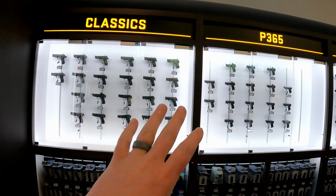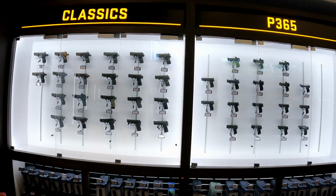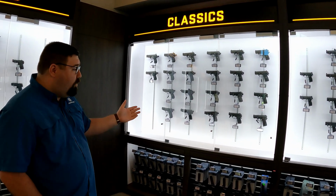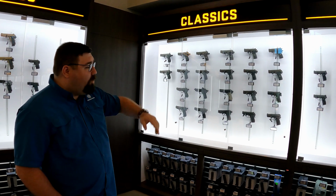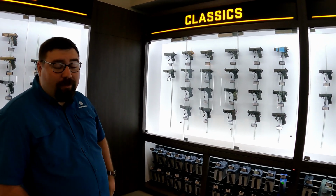And then we're getting into some firearms that I'm a little bit more familiar with. We have our entire classic P series line, everything from our 226 Legion all the way to an M11 or even the venerable SP 2022. All available in about every flavor you can imagine.